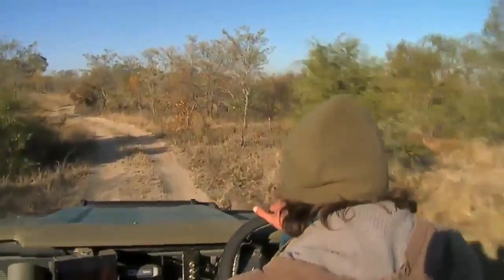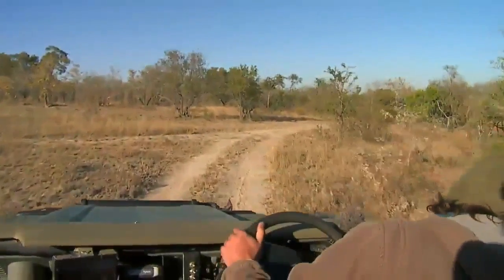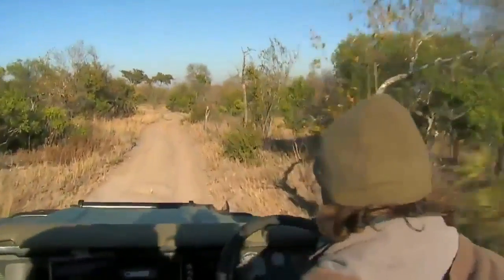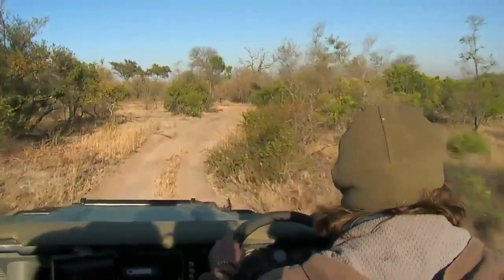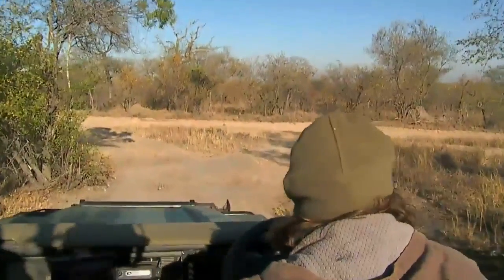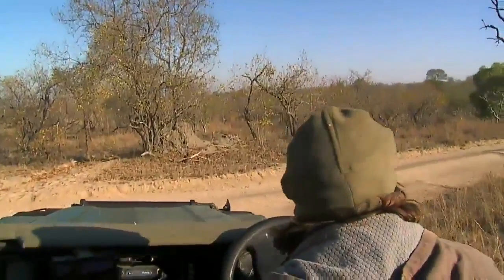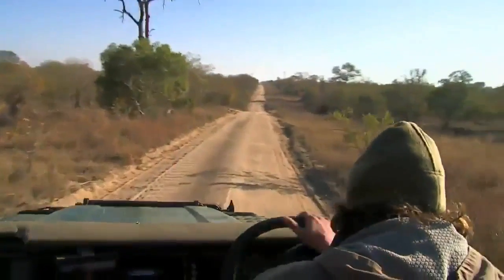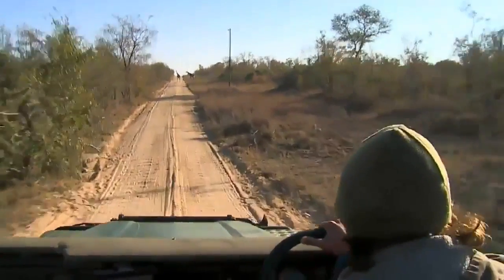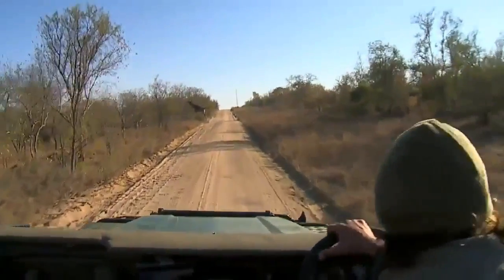So let me just hold on for a sec. We're just going to zoom around. Oh, bumpy, bumpy. Oh, one's beating us across the road up ahead. Hold on! Charging after giraffe. They're a bit faster than us.